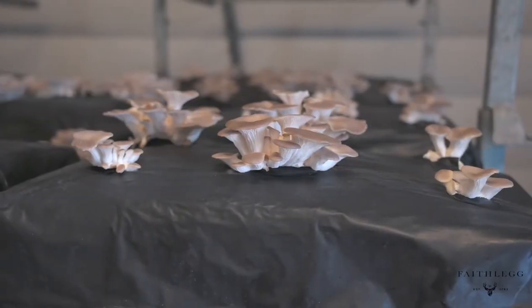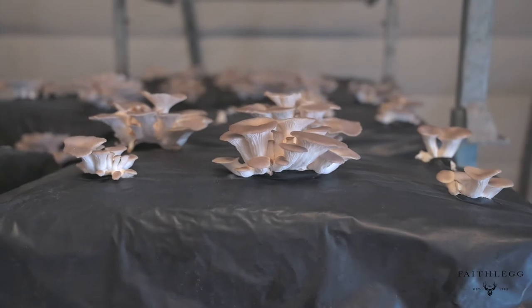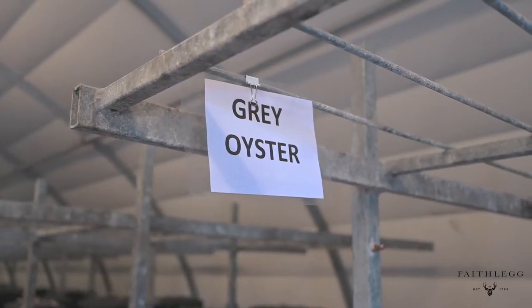From start to finish, from adding the spawn to the compost, it probably takes somewhere around 6 to 8 weeks before you get fruit. With shiitake, you're talking 18 to 20 weeks. So you've got to manage that compost for that long, and heating and lighting and humidification. That's why the shiitake are more expensive than the grey.